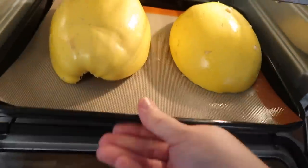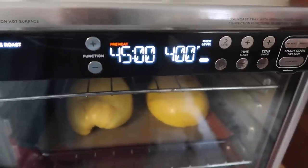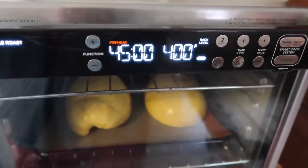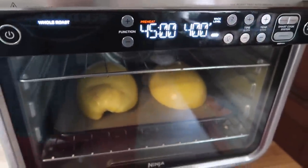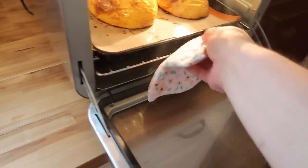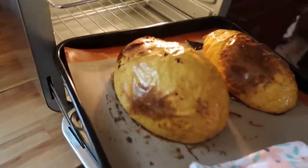I had never cooked these in my new Ninja oven before, so I wasn't quite sure if I should put it on the same settings. I don't remember exactly what time I took it out, to be honest, but I don't think I cooked it the full 45 minutes. So just keep an eye on it, and when you can pierce it with a fork, you know that it's finished.